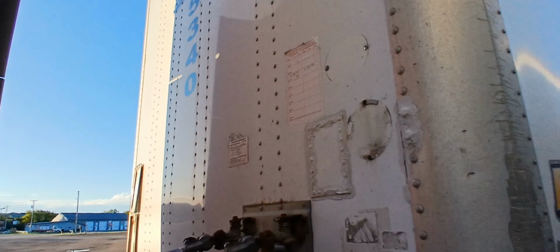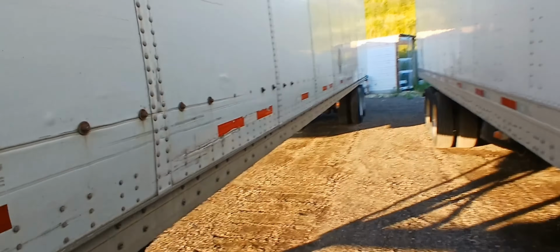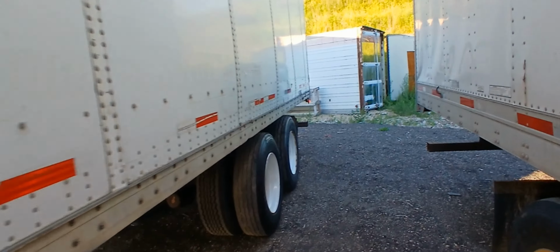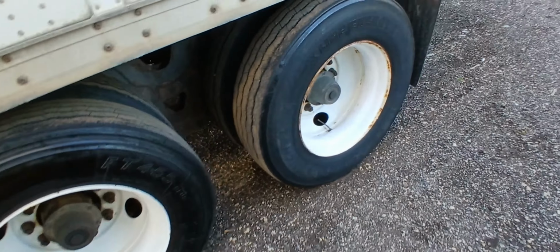Sunday night, 5340. The old Wabash. Been bashed around a little bit. Just got done wiping it down best I could. Got the rims looking a little better. The tires dressed.